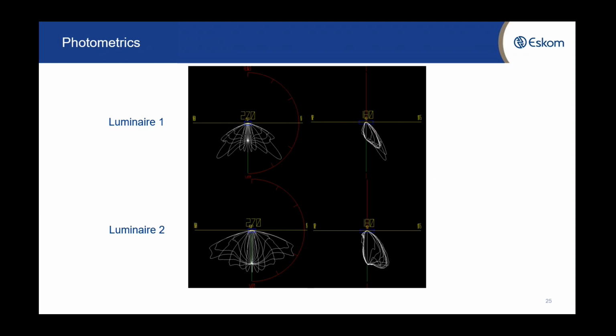Now, your photometry can be seen as follows, and this is a perfect example of why you can't just replace a light fitting with anything else. Each light fitting is different, and this is an example of that. Between luminaire 1 and luminaire 2, they are the exact same light fitting, but they have different photometry. Comparing them, you can see that luminaire 2 has a wider distribution compared to luminaire 1. It also has a more forward distribution, and it also throws more light to the back.